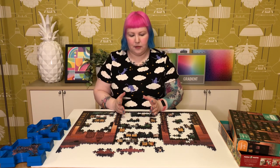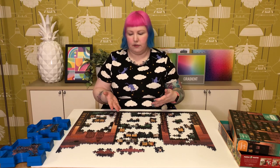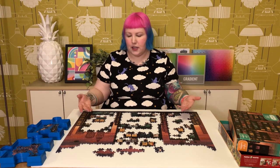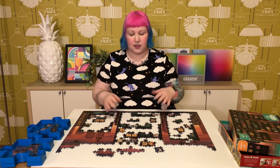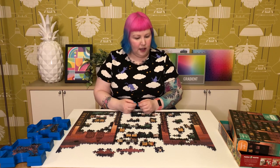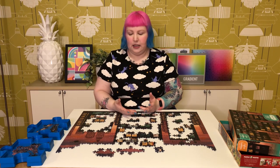Apart from that, I'm quite happy with how it's turning out. I feel like it's definitely coming together, and it's definitely gotten faster as I've gone along, and it's starting to look really cute and take shape. I'm actually quite enjoying the quality.